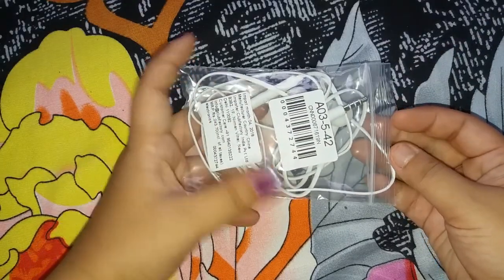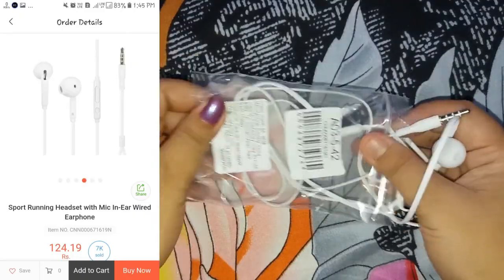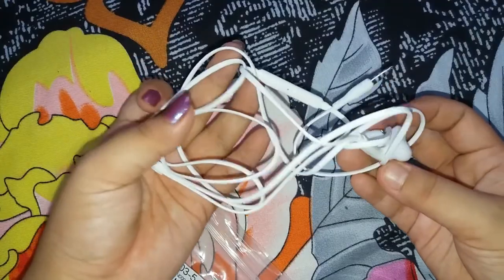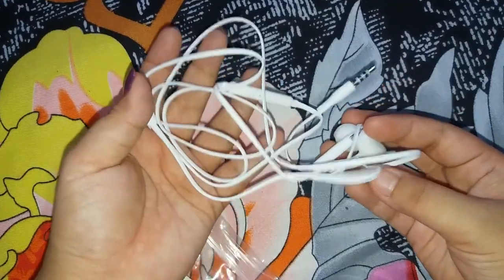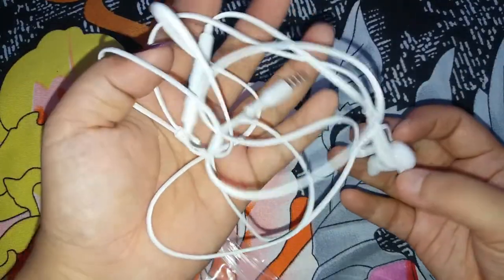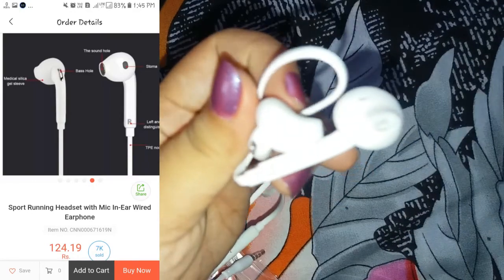Next product is sport running headset with mic in ear wired earphone, and it is available in black and white color, and I ordered the white one and the price is 162 rupees. It is nice but not that much good quality, but in this price it's worth it, and it looks like this.